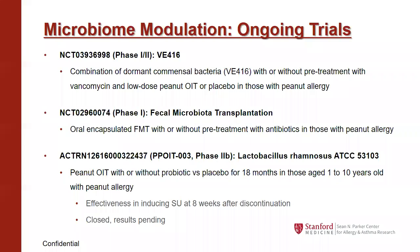Notably, there is oral encapsulated fecal microbiota transplantation with or without antibiotics. Antibiotics are used to flush out your existing bacterial population, giving the fecal microbiota a chance to take hold. And I think right now that's our best shot at getting a full array of strains that we need in order to make a big impact over just one strain.